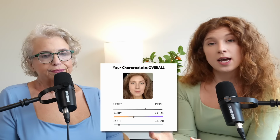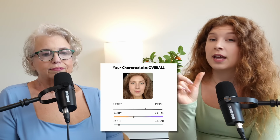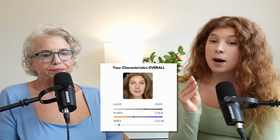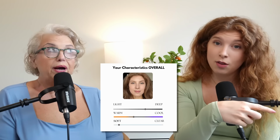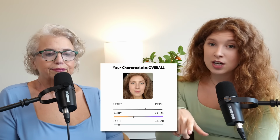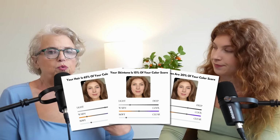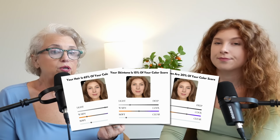Yes. Now, we move into the 6 dominant characteristics. And that's usually where I like to live because, again, we're going to show our sliders. We're going to do our light to deep. It's going to be the same as before, but now we enter into soft and clear territories. Yes. So my slider for soft is going to be all the way on the soft side. Now we're going to start seeing how my palette adjusts within the 6 palette system. We do this for each of your own personal characteristics. So we do it for your hair, we do it for your skin, and we do it for your eye color.